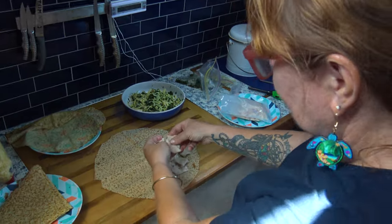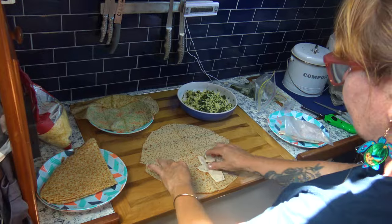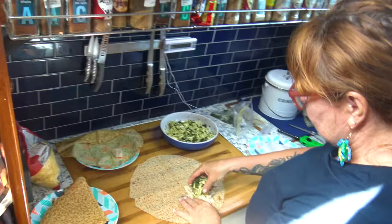So while the boys are out catching fish, I'm down in the galley making some lunch. Just having some chicken, spinach and cheese, and camembert in crepes. Yum yum.